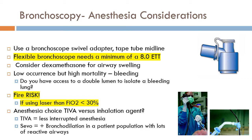So 30% is the magical number we go below. I'm not sure where they came up with it, but you better make sure that before they start, your FiO2 reads 30%. So you should know how to calculate that on the machine if it doesn't have an adjustment based on FiO2. Some machines literally just let you adjust the air and adjust the oxygen. But you guys did that with VNS, right? Like how to do the combination of it.